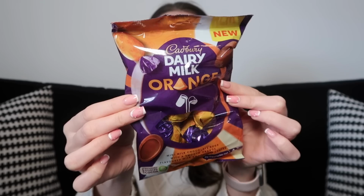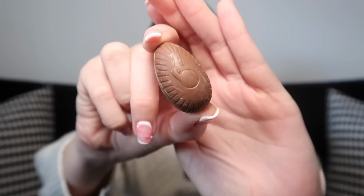So these are new and you literally, by the looks of it, get about 3 in the pack. These are Dairy Milk Orange. Can't even remember where I picked these up from now. I have a feeling Sainsbury's. Oh my god, what a weird shape. It's like an oblong. Oh. Mmm. Oh, they're really nice. That side was even better. Wow.